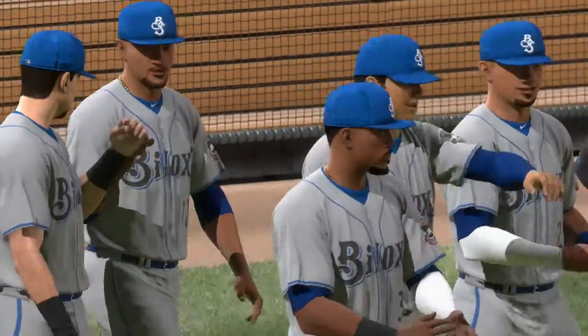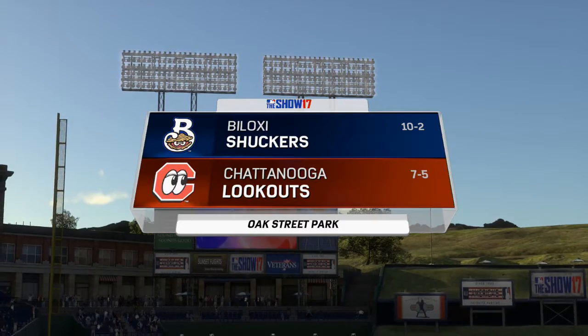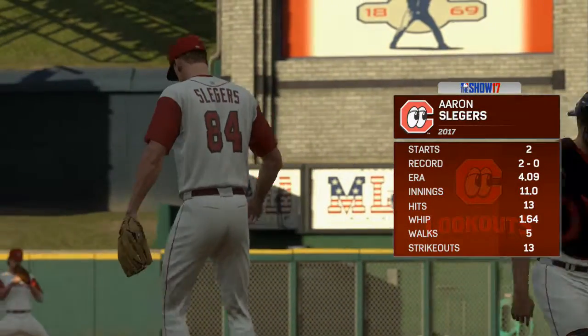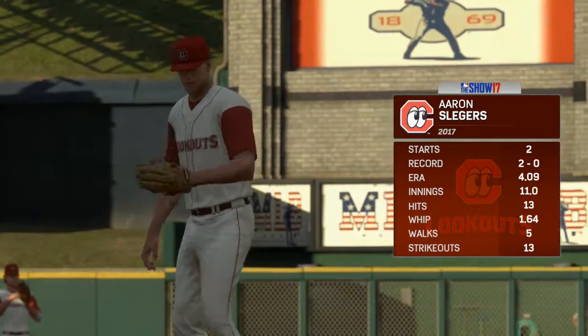All right, let's play game two. Here we are, game two. We are 10-2, and the Lookouts are 7-5. I think we're going to win this game. Ooh, that boy is tall. How tall is he? Ooh.